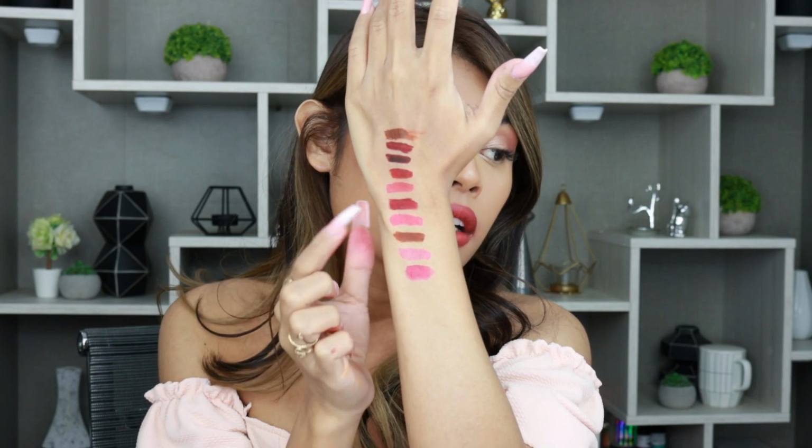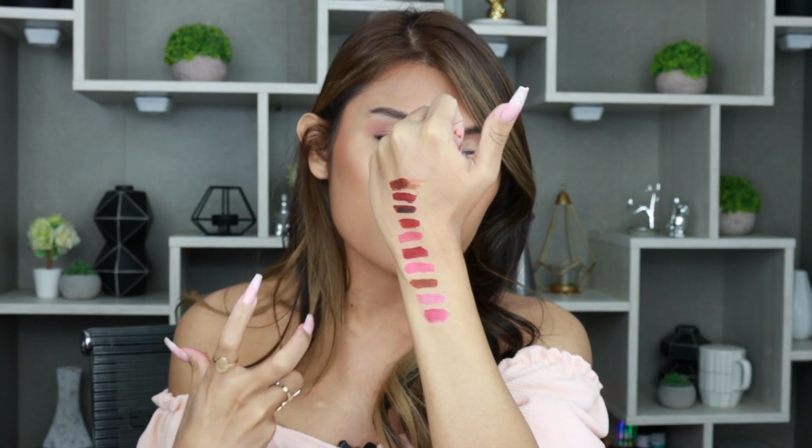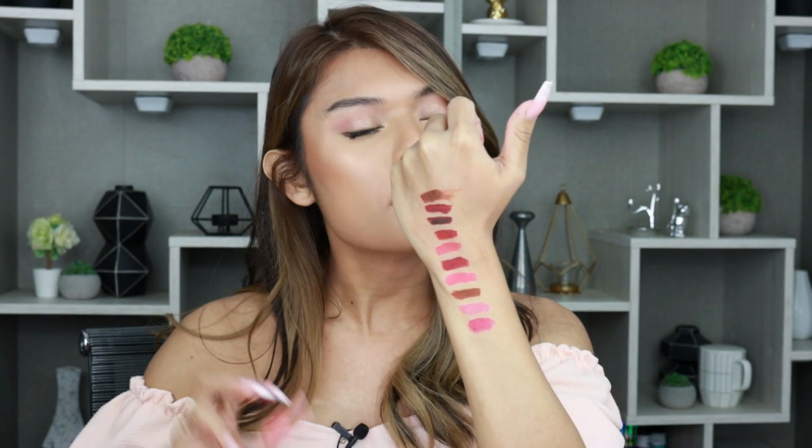Then the next shade over here, this is in the shade Tarte, which is Pat and Kang. The thing is, this shade is so neon. So if you have dark lips and dark skin, personally for me, I wouldn't recommend it. Like, I can tell right away, it's too neon. Parang siya highlighter na. I wouldn't recommend it if you have dark skin and dark lips. This would work if you have lighter lips and lighter skin. It's gonna literally look so good on you.